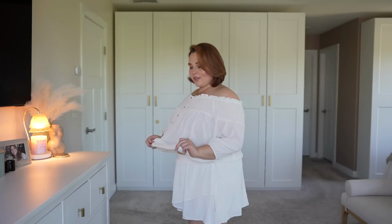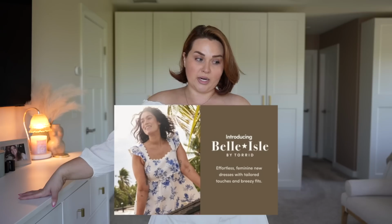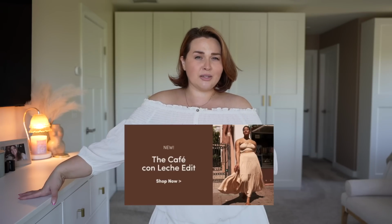Here we have another set that's not a set technically. The top is independent of the bottom and it's nice and flowy. It does have elastic on the bottom, but it gives you that billowy type of bottom. I want to say this is part of their boho collection. They've released a lot of different collections and some of them I think are so fun and some of them I don't understand the pricing. And then some of them I'm like, what does this name even mean? Like the Café con Leche collection, I was like, this is so bland. Why call it Café con Leche if you're not gonna have any flair, any flavor, if you will? Like, what? I don't understand.